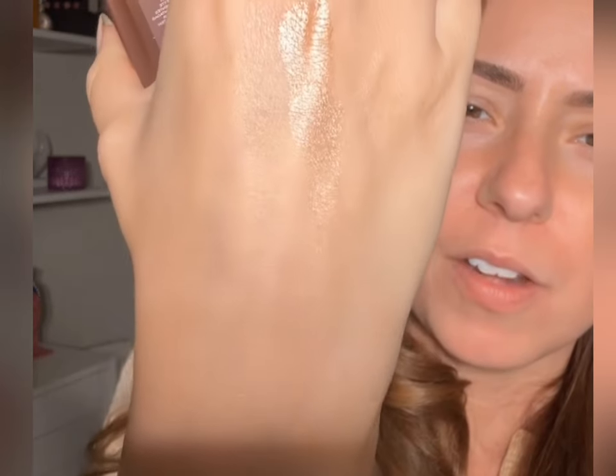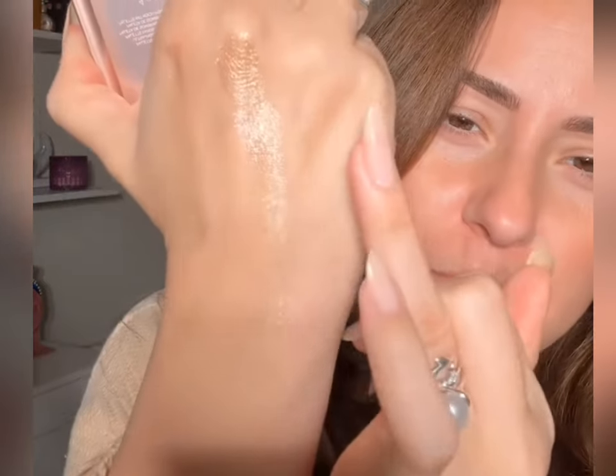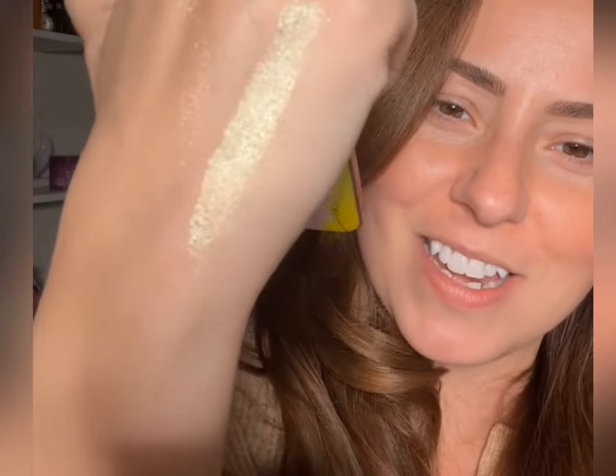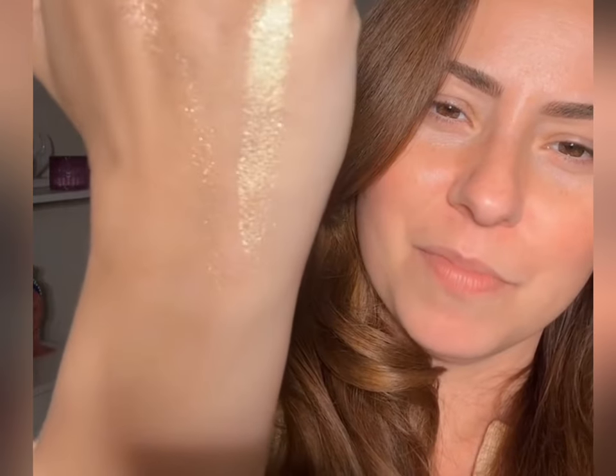Y'all, Kiko Milano, top notch on quality. All right, we will eventually use this one, but you know I have to use this because look at this. Y'all understand what I'm saying. Look how pigmented that is, and that's a green-white flip. Let's put this on. Plus, let me show you the rest of it too.